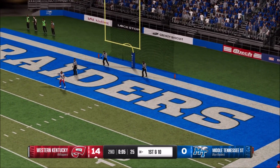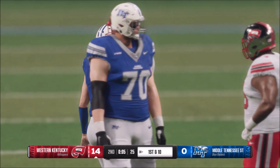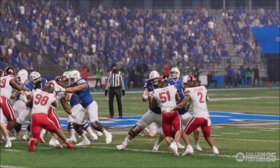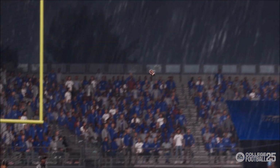Oh, he missed it. No good. Guys, a missed field goal and nothing changes. Still a 14-point game. Listen, he's a guy that makes 60-yarders in practice, so they give him that opportunity with his big leg. He misses it.